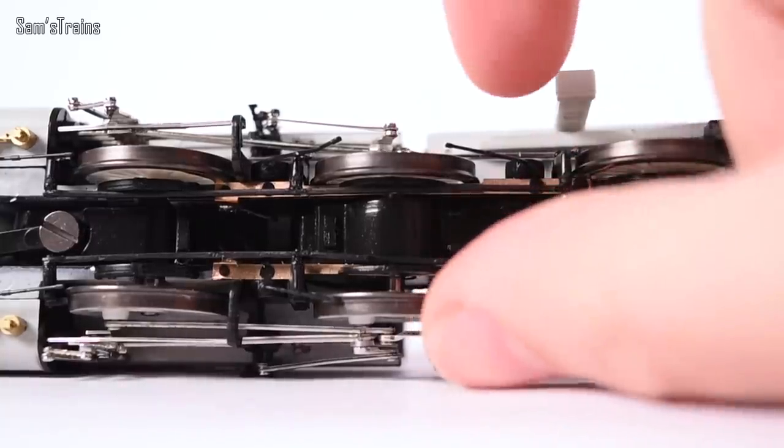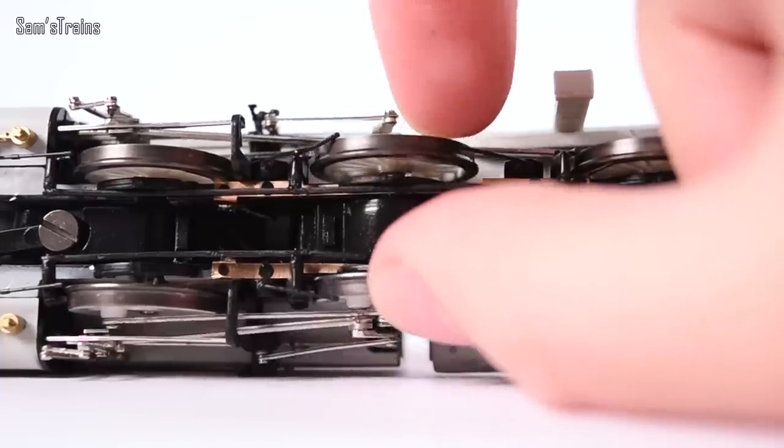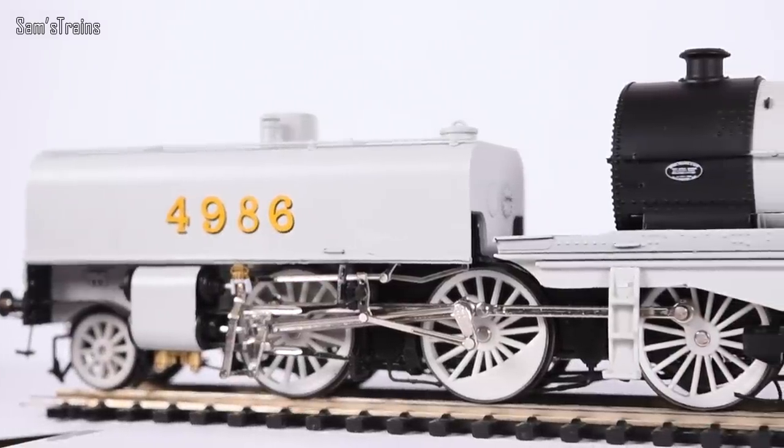These center driving wheels don't have any pickups on them whatsoever. And look at the amount of play in that. Man, that's sort of frightening, isn't it? Oh, I don't know. It's not a problem. I'm sure it will be fine.